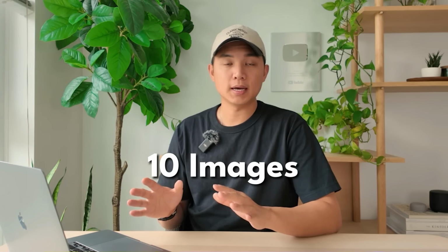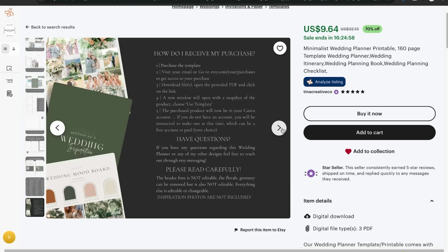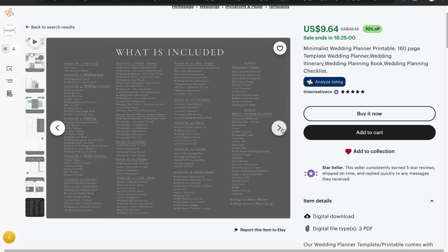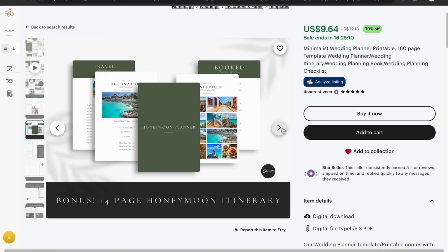So every listing, you can have 10 images and 1 listing video, and you want to make sure you use all 10 images, and every image should have a specific intention behind it. One may be showcasing the lifestyle, one could be showing an instruction, one could be showing what's included, maybe another one for a CTA or a free bonus. So there's many different types of images you can include within your 10 images.